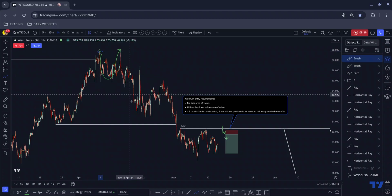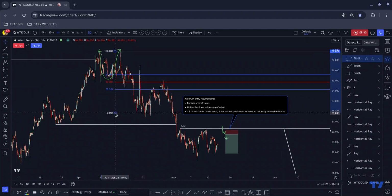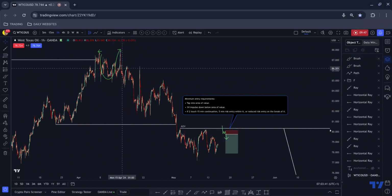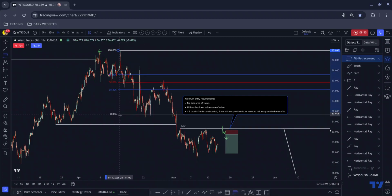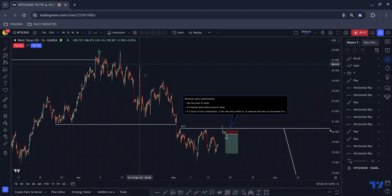This is nice, but this is a bit of a sharp pullback. Okay, so the sequence isn't fantastic. We have a bit of a 70% pullback there. So this is not your typical sequence. And then even, let's just measure this. Okay, so that's not too bad. But this isn't the most typical looking sequence.